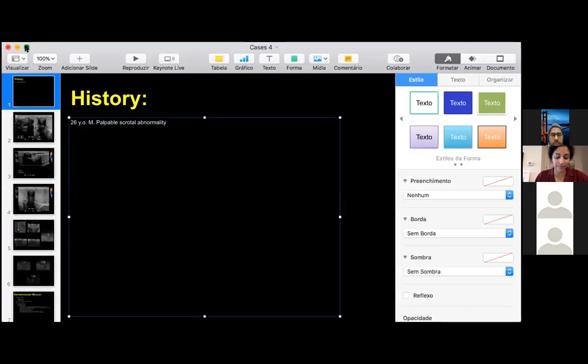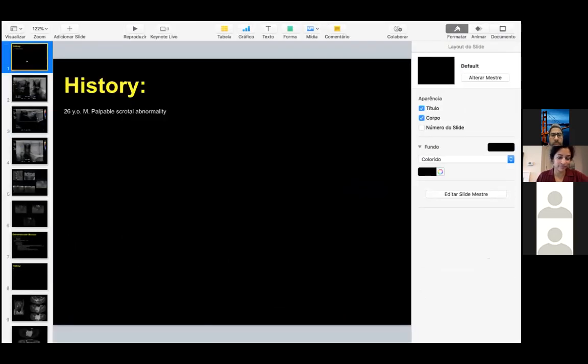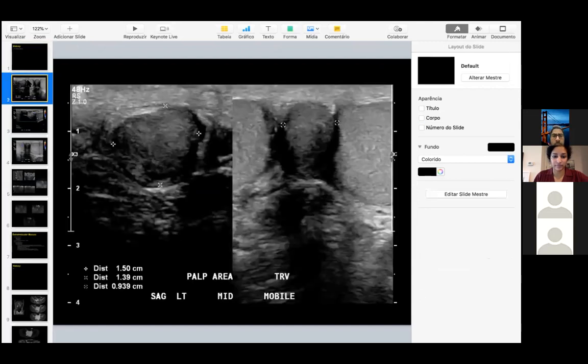Yep. All right. Okay, so this is a young guy, 26 years old, with a palpable scrotal abnormality. So I'm going to show you an ultrasound and then we have an MR as well. Start with ultrasound here. Can you see the arrow at all when I'm moving it? Yes. Oh, perfect. So this is the actual testicle, and then we can see that there's this additional abnormality that's separate from the testicle.